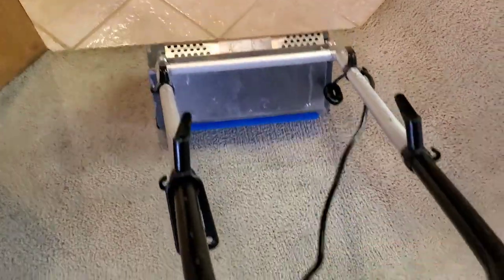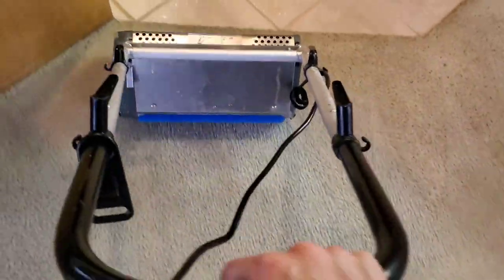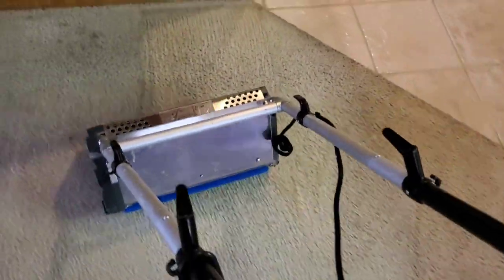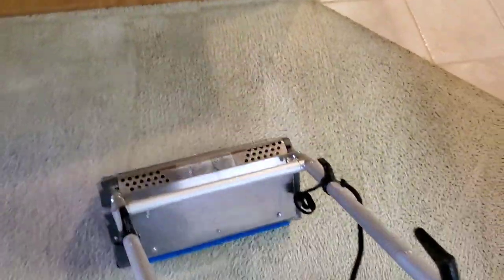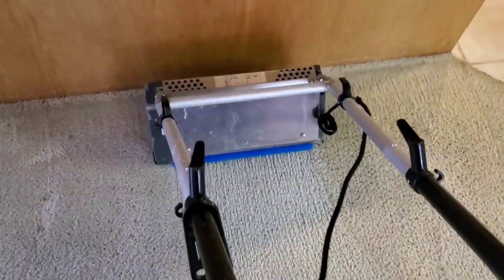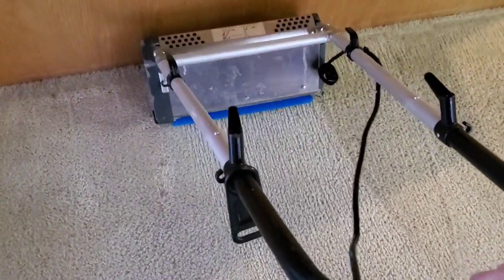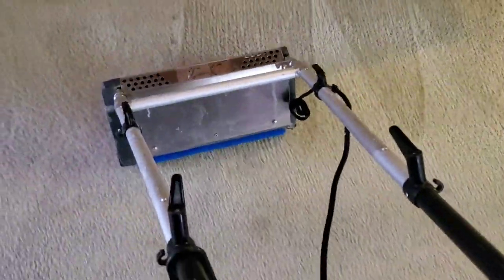So you can probably tell from the tile that the tile needed some love, and it shaped up pretty good. I mean, it's not 100% dry yet, but it's very close to the sealing point. So that's why I chose to do this section, because I can go around the other side over here and seal the grout before I actually block myself out by doing the carpet cleaning.